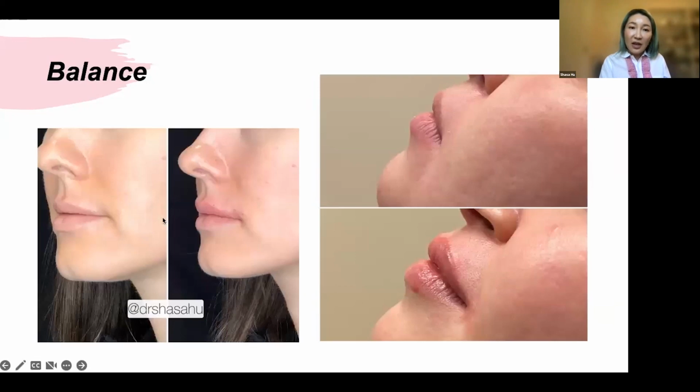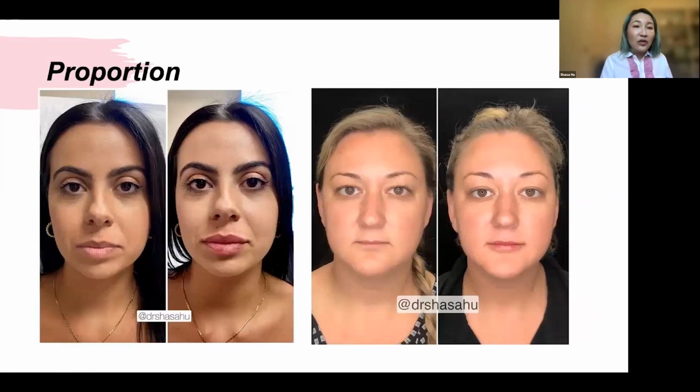As you can see, sometimes by focusing on the upper lip or the lower lip, you can actually improve the nasomental angle and really improve the overall lower face proportion. And be mindful of patients' facial features as well.